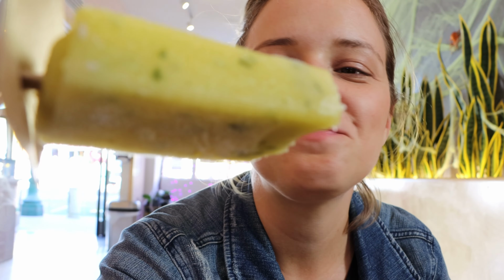I do feel like a kid. Eating a popsicle just brings back childhood memories. These are huge popsicles. I'm working my way through.